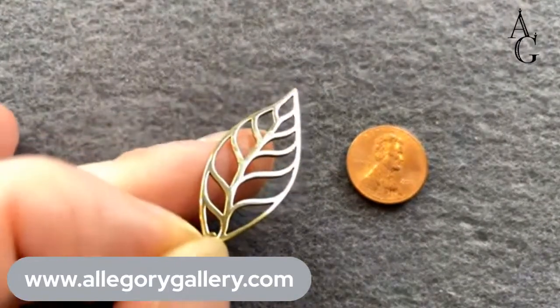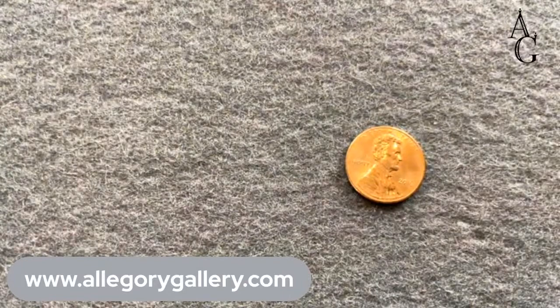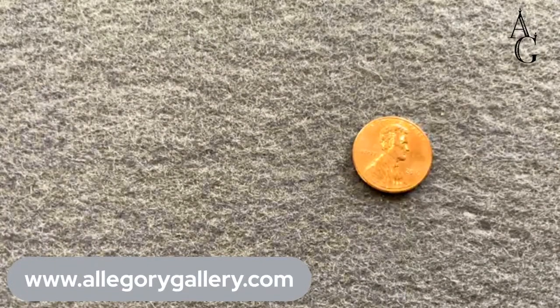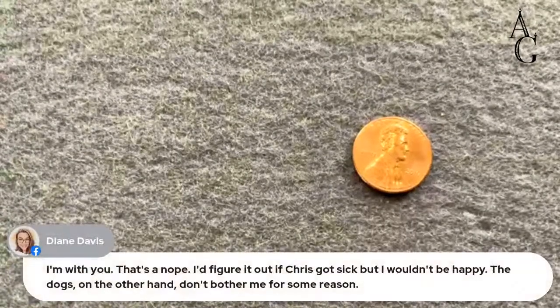Bronze leaves. Michelle says, Andrew, you will be talking about poop when you're 70. Yeah, because I'll be like, you know, hopefully we make enough money now while we're young so that when we're in elder care, we can have somebody come and change our diapers and not have to change each other's diapers.